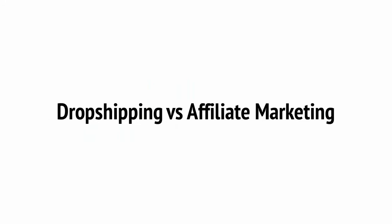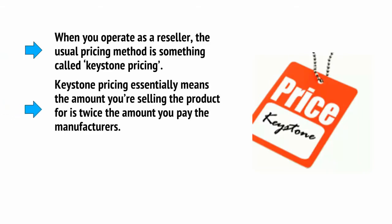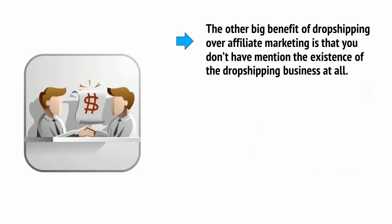This might sound very similar to affiliate marketing, but there are a few key differences. For starters, the amount of money you earn will tend to be higher than affiliate marketing. When you operate as a reseller, the usual pricing method is something called keystone pricing. Keystone pricing essentially means that the amount you're selling the product for is twice the amount you pay the manufacturers. This is one of the most common conventions for this type of business, and to all intents and purposes, dropshipping businesses are resellers.